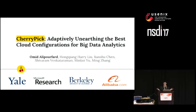My name is Omid. I'll present CherryPick, which is a system that lets you pick a near optimal cloud configuration for your big data recurring applications. This is a joint work with Harry Liu, Jianshu Chen, Shivaram Venkataraman, Ming Zhang, and my advisor, Minlan.